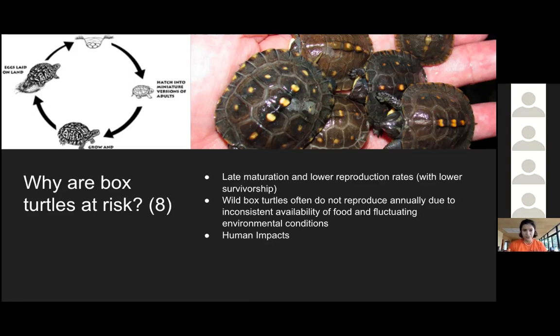So with fewer individuals being added to a population, the net loss of that population could outweigh the net gain of that population. For example, if there were about 20 box turtles born in Riffinger a year, though 25 box turtles died, you would have a net loss of about 5 turtles, and if that trend continues, the population would continue to decrease. And this net loss is actually being worsened by human impact.